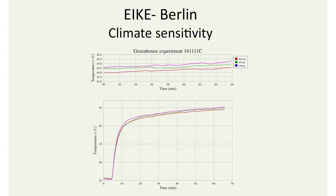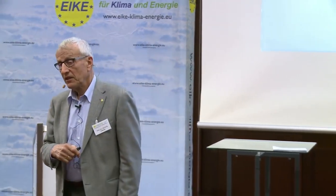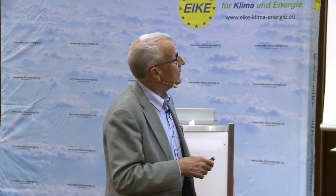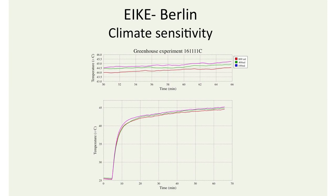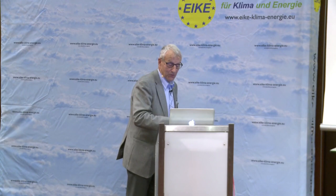We had to repeat it without taking the power supply, putting it somewhere else. Of course, and then we have 3 here, 100 milliliter, 400 and 800 milliliter. We put in milliliter CO2, and we get 3 curves. And you see the one with most carbon dioxide heated less than the others, warmed up less. So here again, there's a negative slope on the climate sensitivity. So this was done yesterday afternoon. So we get here a negative climate sensitivity.